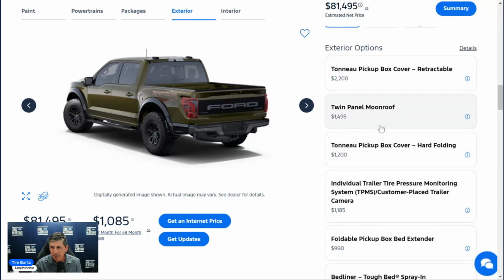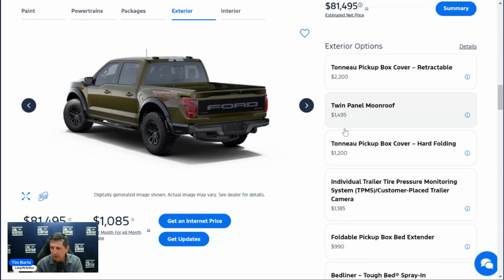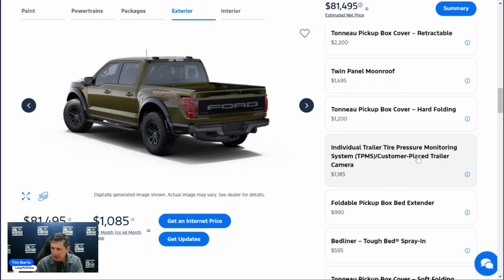We do have twin panel moonroof, so $1,495 for that, and that is available as a standalone option. That's done at the factory, of course, available with any of your equipment groups. So there you go. We do also have the individual tire pressure monitoring system for any trailers you might pull. So it's $1,185. They consider that a dealer installed option because the dealer would actually give it to you, so it'd be shipped to them first.